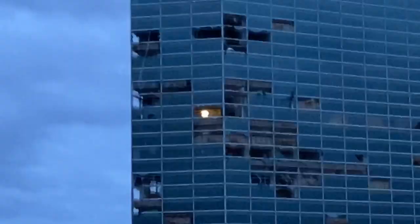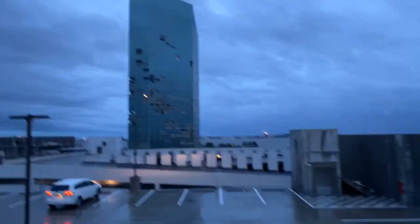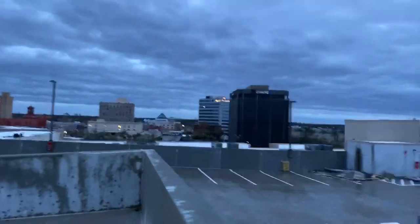All these buildings have been blown out. It's probably 30, 40 floors up. You can see the extent of the damage. It's pretty extensive, and everything's blown through the buildings. The buildings have been blown out. The upstairs has been blown out.